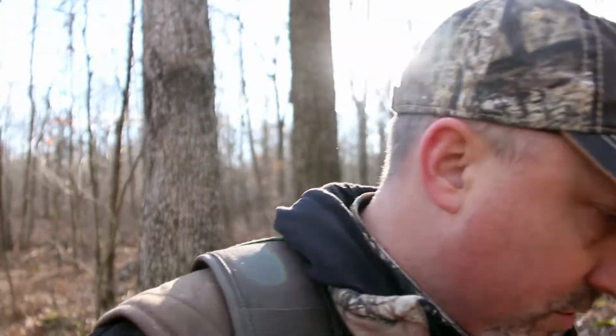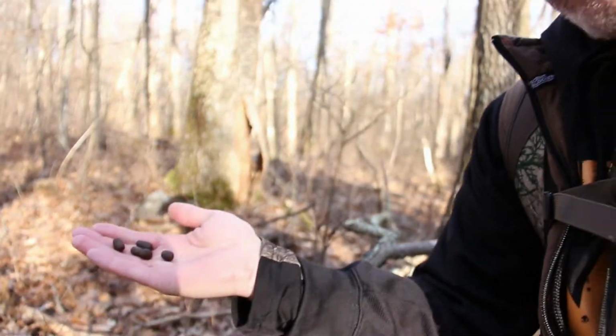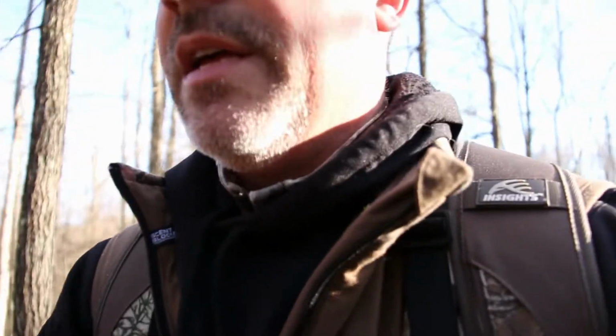Here's droppings right here. Look at this right here. So we got some droppings right there. They're not real fresh. There's some other dry ones, but this trail's going right up to where I want to be. And this is an area that I want to kind of scout a little bit, with lots of deer track, lots of deer droppings all up through here so far.